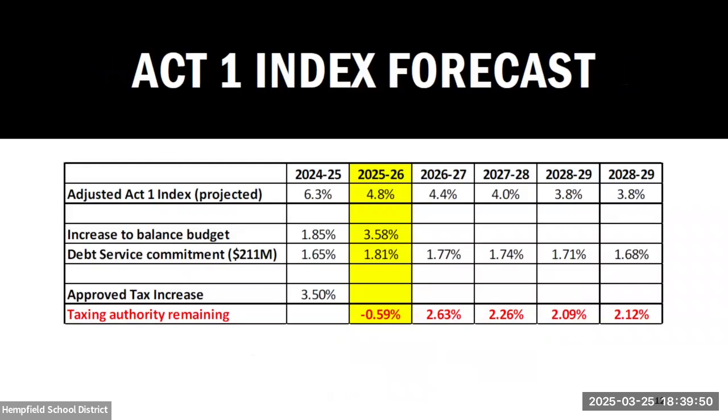Next slide. So this is where we are currently with the Act 1 index. So you'll see the 358 that I've been speaking about, the 181, which is the projected millage built in for the debt service commitment of 211 million, which leaves us in the negative in taxing authority. It leaves us over a 4.8% tax increase. So there's a couple ways to go about that.